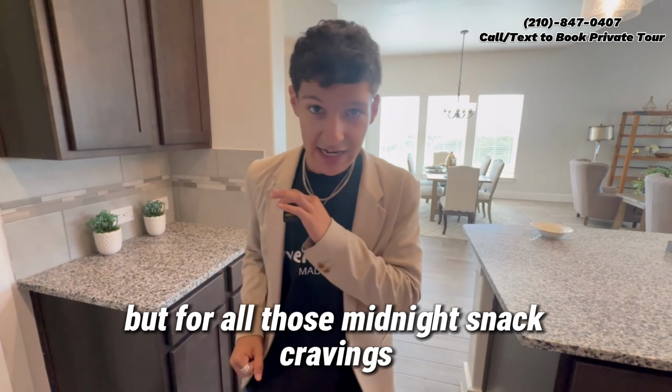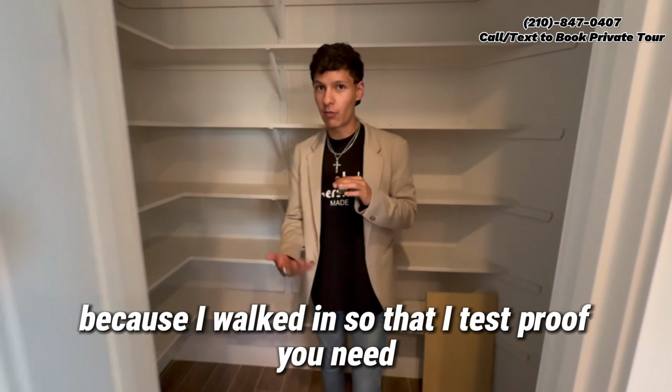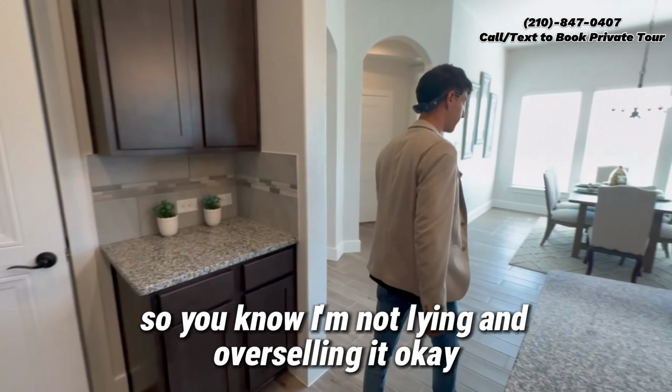But for all those midnight snack cravings, yo, pantry right here, okay? It is a walk-in pantry, as you can see, because I walked in. It's all the eye test proof you need, so you know I'm not lying and overselling it, okay?